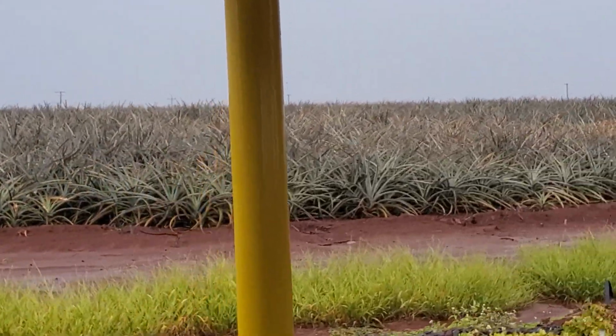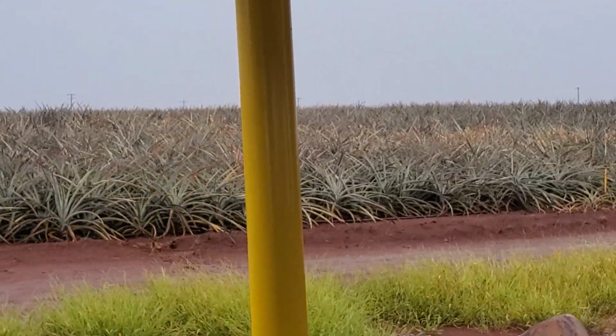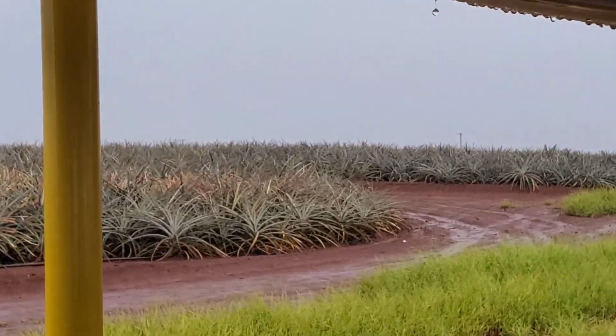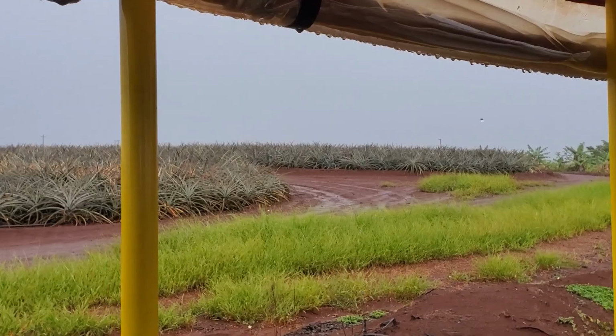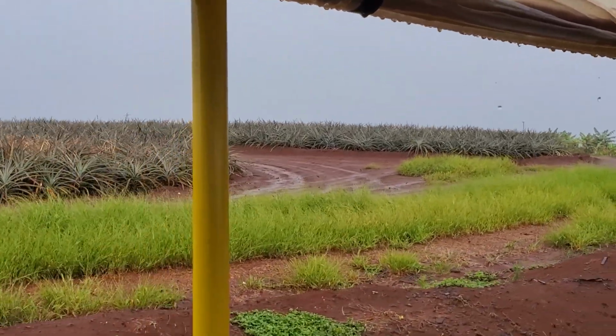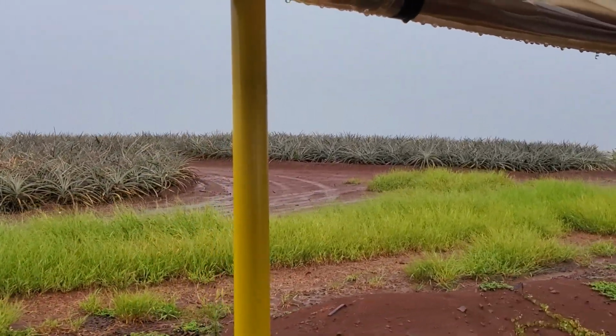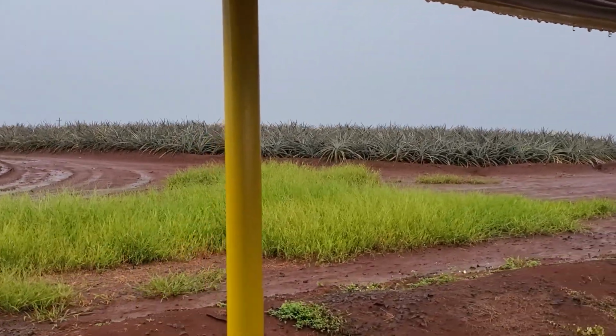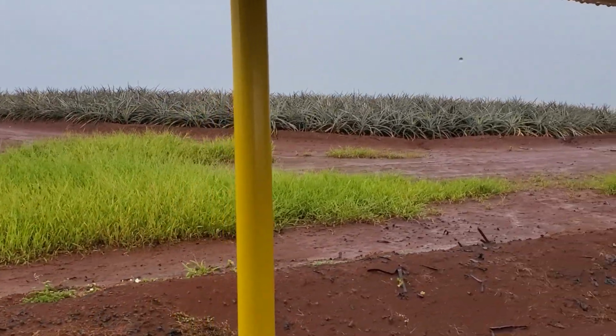To harvest the pineapple, a crew of workers will walk through the rows of pineapple, twisting off the fruit and placing it on a boom conveyor, which gently moves the fruit to a bin on a waiting truck. Even in the hot summer months, the workers must wear heavy clothing, gloves, and mesh goggles to protect themselves from the sharp, rigid leaves of the pineapple plant.